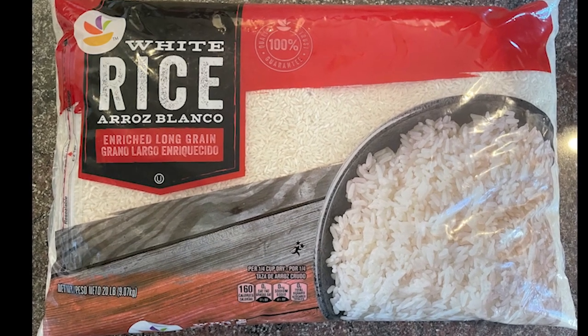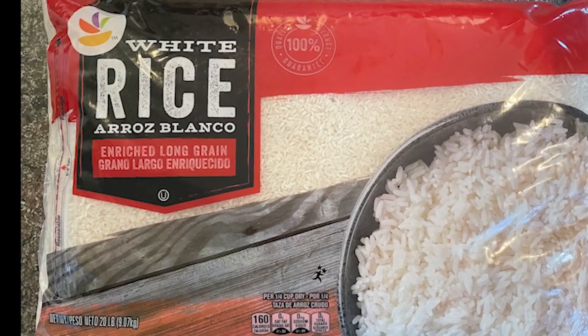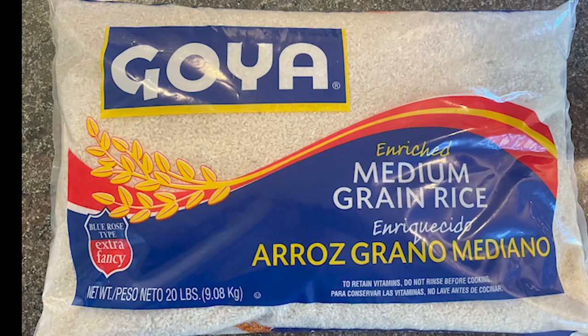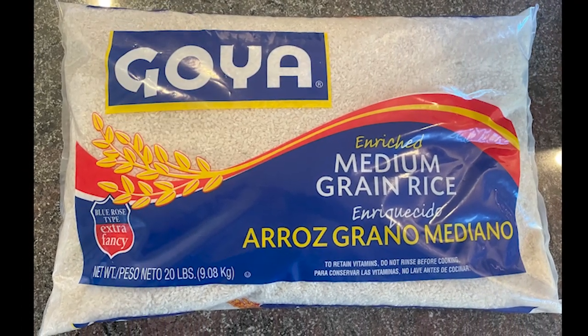Now, I'm only a few minutes into this shopping trip and I'm already running into problems. First of all, the price in the store was higher than the price on the website, so already I'm spending more than I was hoping to. On top of that, the store only had 3 of these 20-pound bags of rice when I needed 4 of these to get the calories that were required. So unfortunately, I had to buy one of these 20-pound bags of the Goya medium white rice, which is significantly more expensive. But we have no choice, we need those calories.